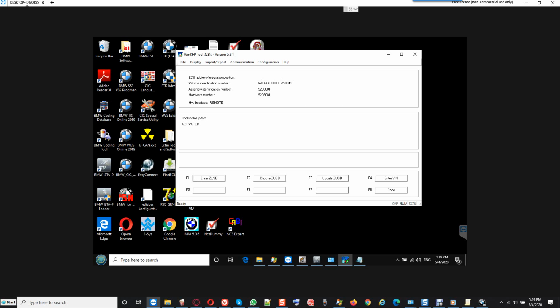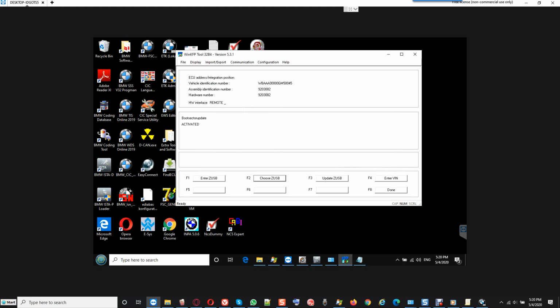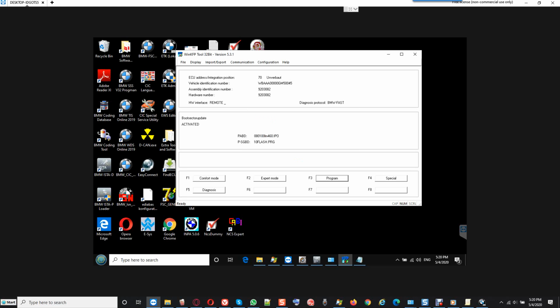Comfort mode, choose EB number. I'm going to go back and choose an EB. Let me see if it will go through. I'm choosing that one too, the one with the two at the end. Oh, the VIN number is there. So I've pressed done. Let me see if it goes through. Same thing. Error 201, check order number. It said wrong ECU order number, 911-6260 BCU, boot sector update not possible. So it can't update the boot sector because of the wrong order number.